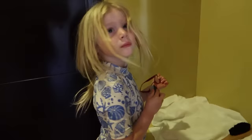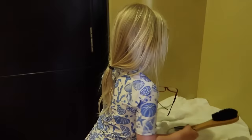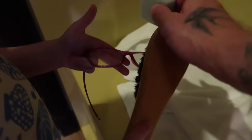Right, go to sleep. Chloe, what are you doing? I'm brushing her glasses. You're cleaning Sophie's glasses. That's so kind. I don't think you should use that though. Just use this. Oh, it's for a foot. It's for your shoe. I don't think you should use that because it might scratch them. Can you use this though? It's for your shoes. That's it.